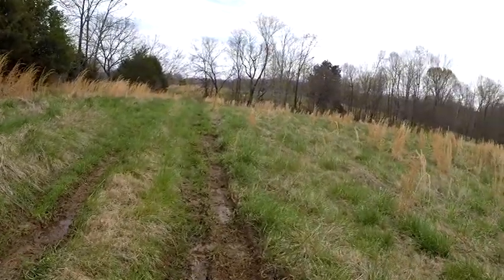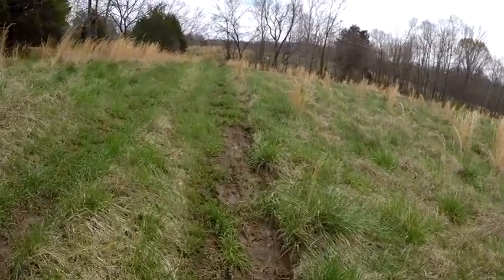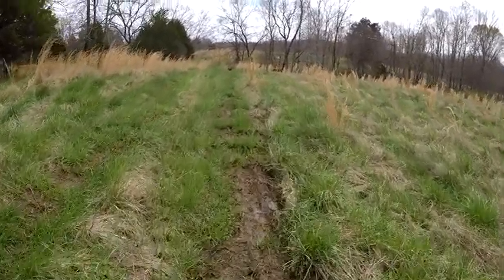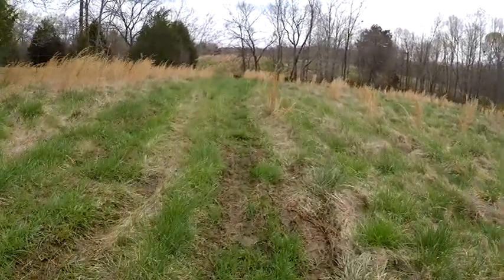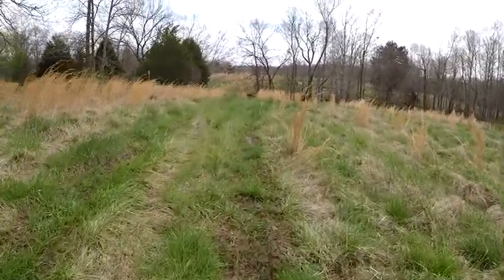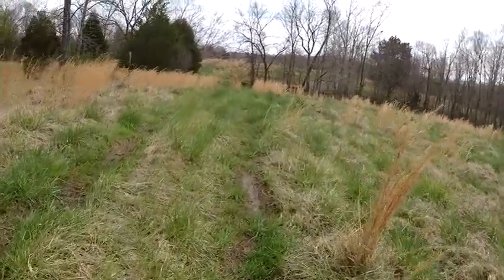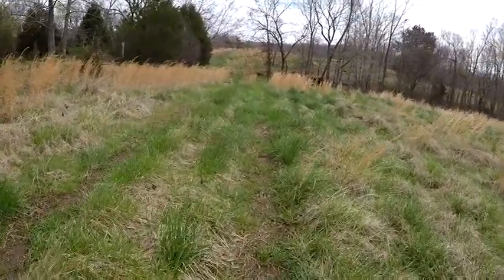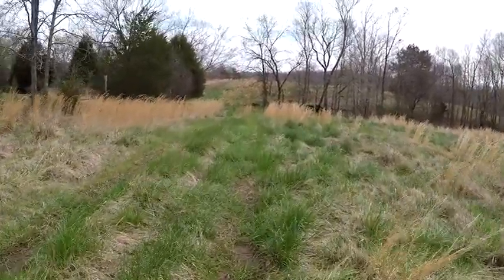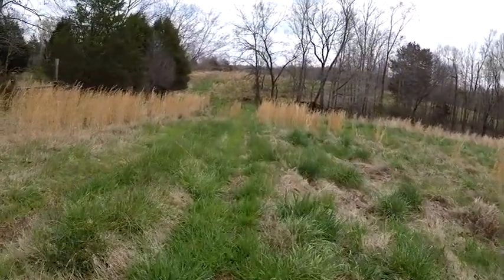Man, it's a little bit of a brisk day. A little bit of wind. Temperature's not as warm as it was. Got myself all sprayed down with some tick spray. Those things have been out. Got my snake boots on too, just in case. Beautiful area.